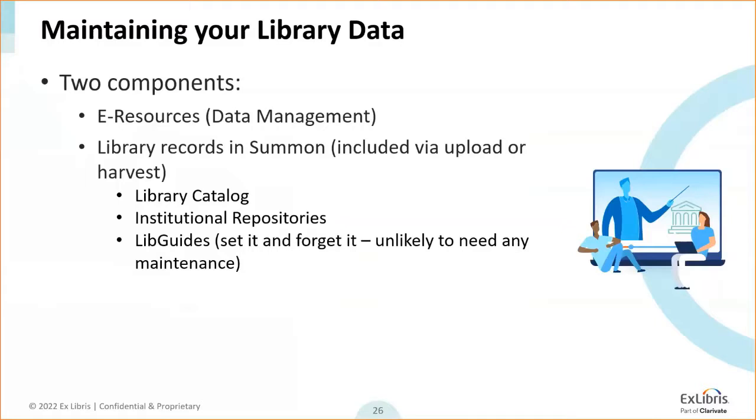This could include your library catalog, your institutional repositories, your libguides, which is kind of a thing that gets set up during implementation and then you just don't worry about it because it's on a weekly harvest. So it's not something that you'll need to do anything with other than just know that it's there.